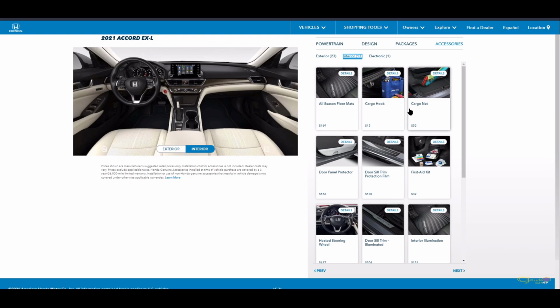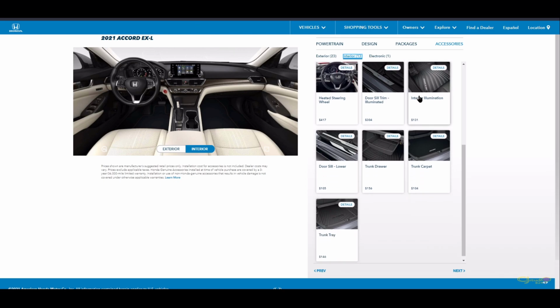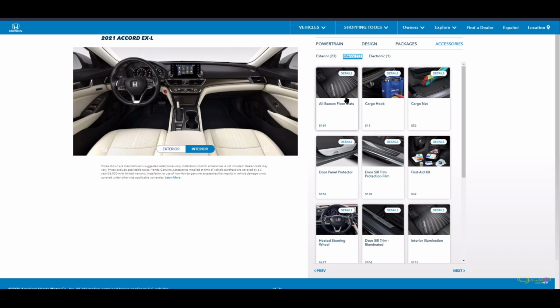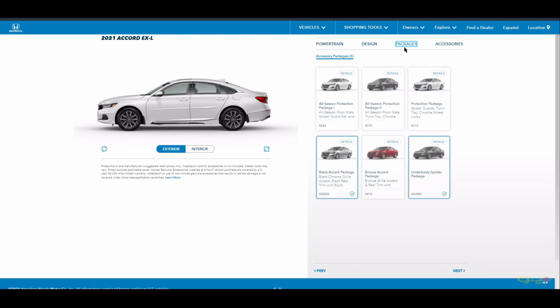Now for the interior, there aren't many options here that I'll do myself. Feel free to pause the video. I mean, heated steering wheel, depending on where you live, you might actually want that, but that's not necessarily a necessity. Let's see, interior illumination, maybe door sill, trunk drawer, trunk carpet. Not really seeing anything in here that I would necessarily need to put. Alright, let's go electronic. Engine block heater. Don't really need that. Alright, so what we're gonna do, let's go back to packages.